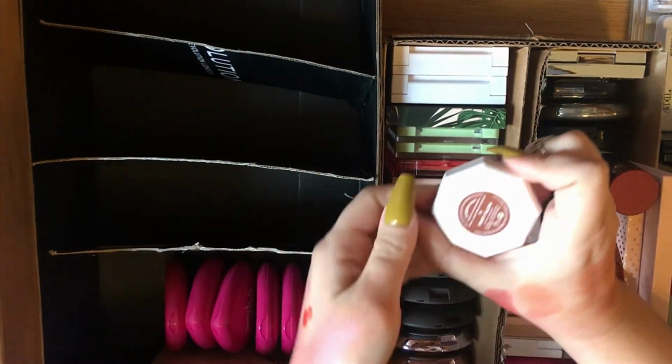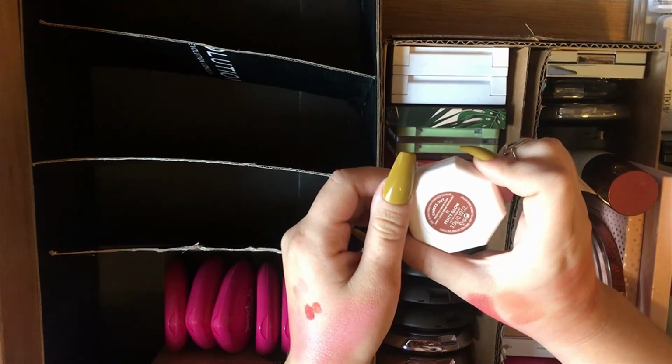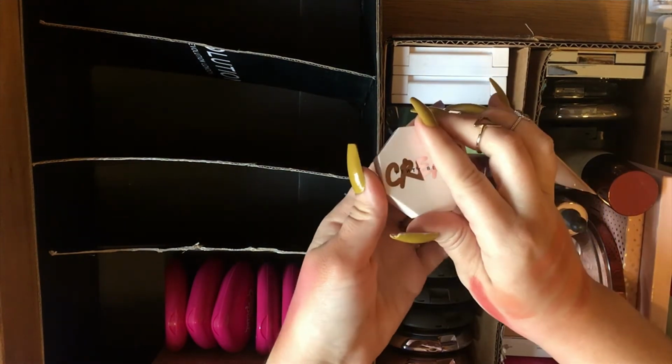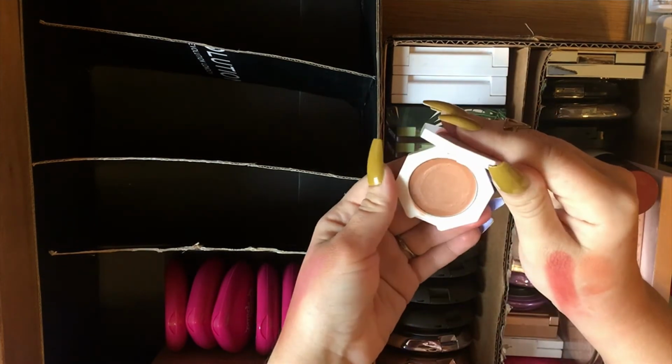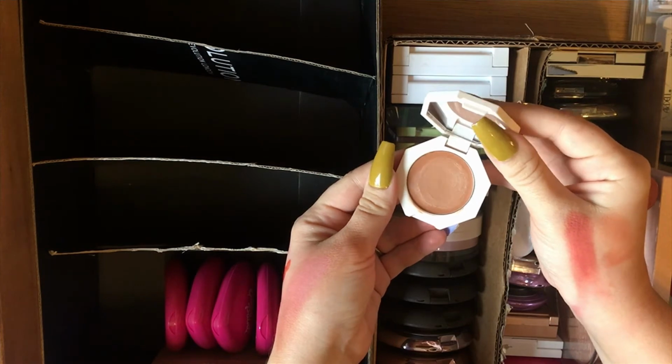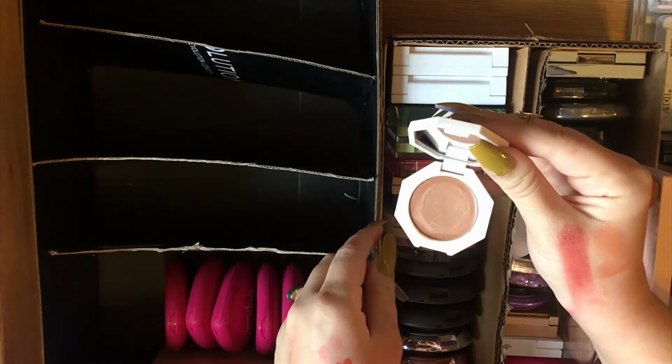This guy sent to me. It is the Fenty Beauty Cheeks Out cream blush in the new shade Fenty Glow. Yeah, this isn't going anywhere. This is so good. So good. So yes, I am keeping it.